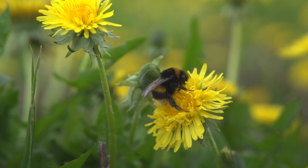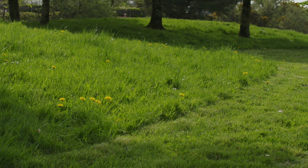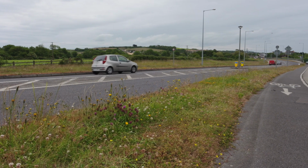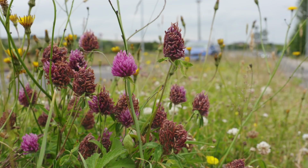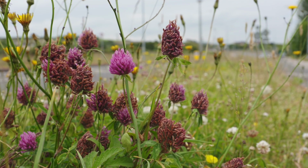And by doing things like a public perception survey every year, at the end of the 3 years there were over 1,000 participants in that, which showed that there was a real appetite for this kind of management. And in the high 80s, when they were shown a short mown verge or a long grassland like this, they preferred the long grassland.